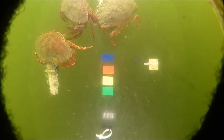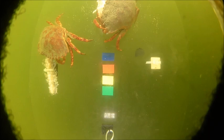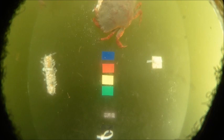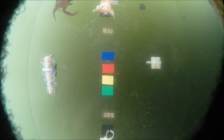There goes one of them. Now take a bet on which is the last one to leave. Who is most tenacious on this? And we have a winner. But you notice one of the crabs will actually swim up now and try to get on it as it's coming up. There he is.